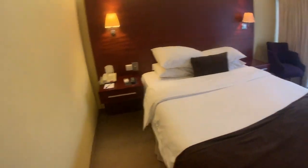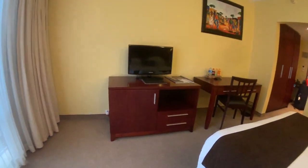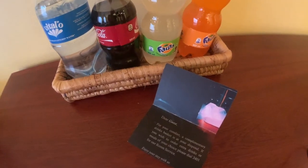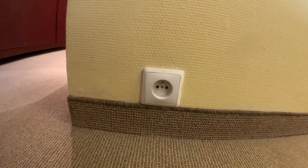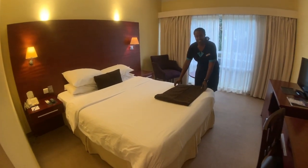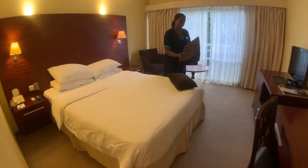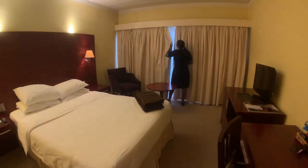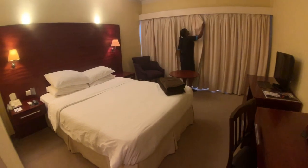And let's see if I can find a power outlet somewhere. I don't see a power outlet. I'm sure there's one here somewhere. My husband would be so happy to have this magazine here. So this is their complimentary drink basket they give their guests. I found the outlet. It is right here. Housekeeping just came and they want to do their turn down service already. And I just arrived, but we'll see how they do it. I think it's about 5 o'clock or 6 o'clock here. So probably they do this while people are at dinner.